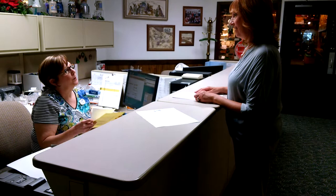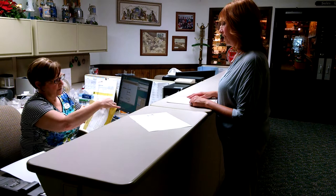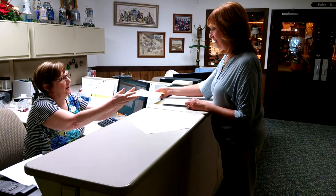It's two-sided, so make sure you fill out the entire front, the entire back, and then sign and date it at the bottom. This sheet tells us how you heard about us. Okay. So if you saw us on Indeed or in the newspaper or your friend told you, okay. We appreciate it if you fill that out for us. Okay. And then here is the penning packet and the ink pen that you use.